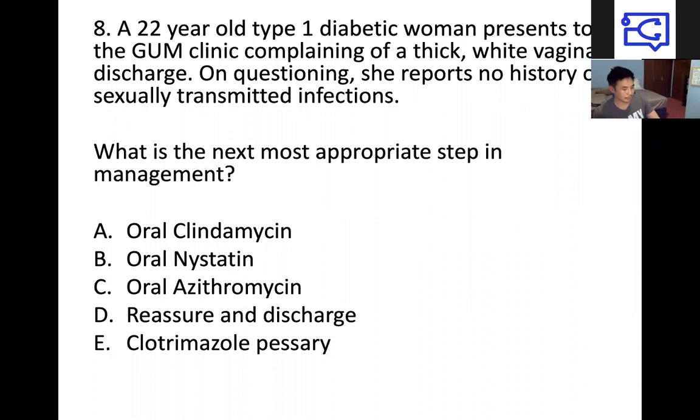Okay, let's see. Right, so most people went for option E, which is clotrimazole pessary, which is the correct answer, actually. So this patient has a Candida infection, and you would straight away know. So let's talk through the different options now. So option A, clindamycin, is a good treatment for patients with BV, but that's not quite in keeping in this case because there's no fishy odor, things like that. It's sort of white discharge, isn't it?